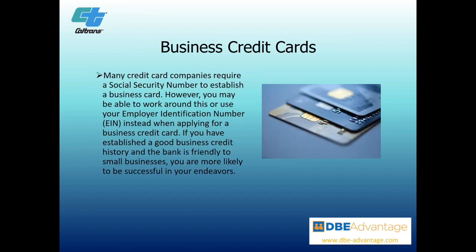Most credit card companies will require your Social Security number to establish a business card. You may be able to provide your employer identification number, that is your IRS business Social Security number, instead when applying for a business credit card. If you have a good business credit history and the bank is friendly to small business, you can probably get a credit card under your business ID number as opposed to your personal Social Security number. But you may have to put your own Social Security number down to get the credit card. That means that credit card is tied to you personally as well. So be careful.